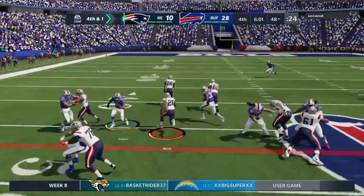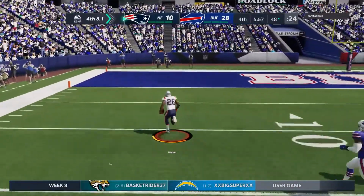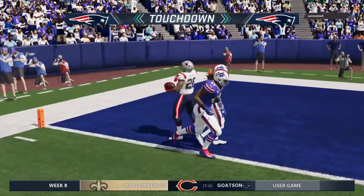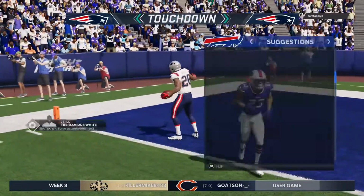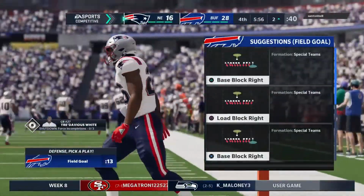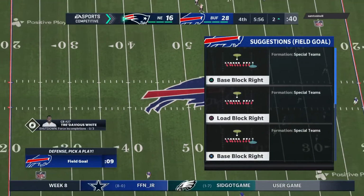They're running it. It's Michel. And some room to work. There he goes, left side. And all the way in. Touchdown, New England. Sony Michel with his 2nd touchdown of the game, number 7 on the year. And the Patriots get a score closer.